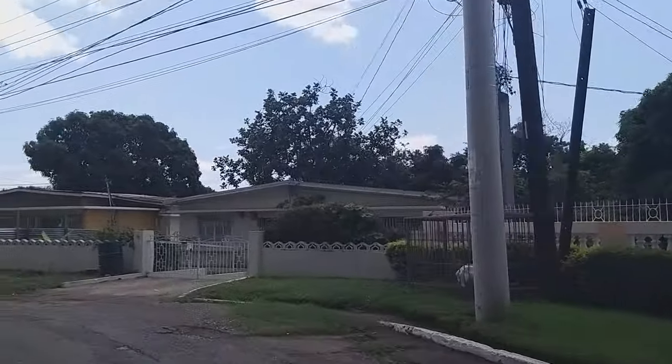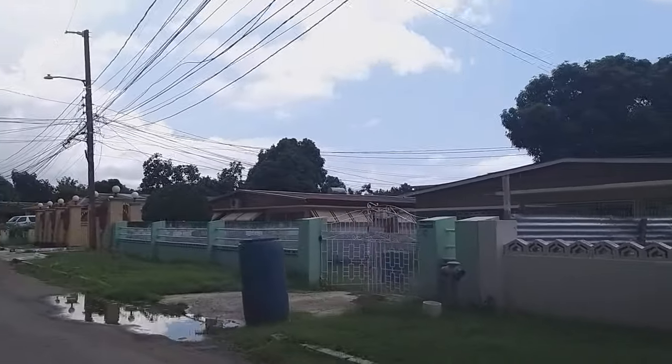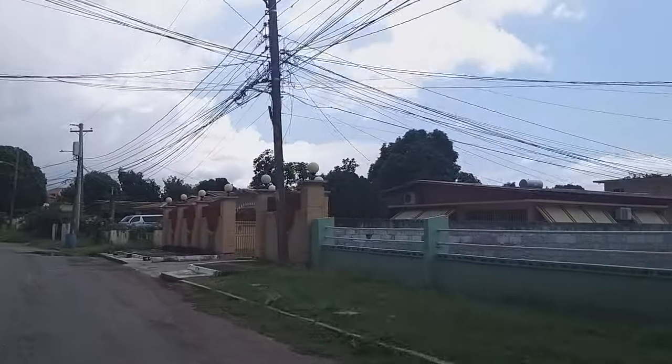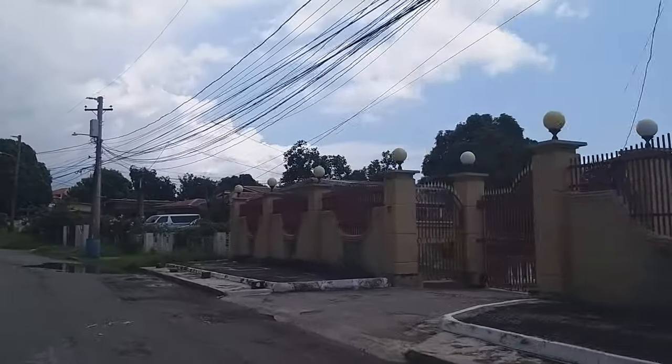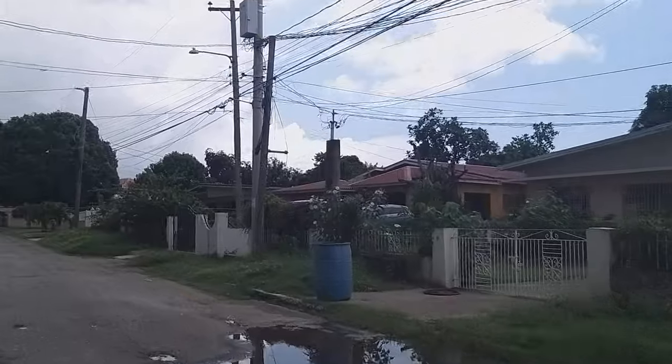So again, we're driving from Ziadie Gardens to Halfway Tree. That's what we're driving today. So stay tuned, enjoy the drive, and leave your comments.